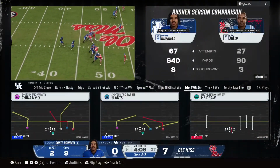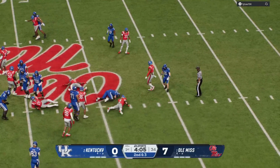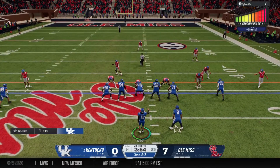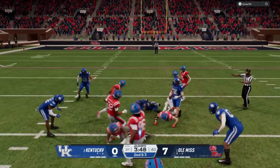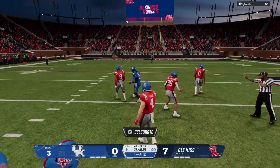Runner finding some space there. That's a solid gain on the ground. Another positive run on 1st and 10. You know, it's early on in this drive, but this defense has not shown the ability to stop the run. If I'm the offensive coordinator, I just keep running the football until they prove they can stop it. They make the tackle, but that's a solid gain. Moves the ball to the 34.